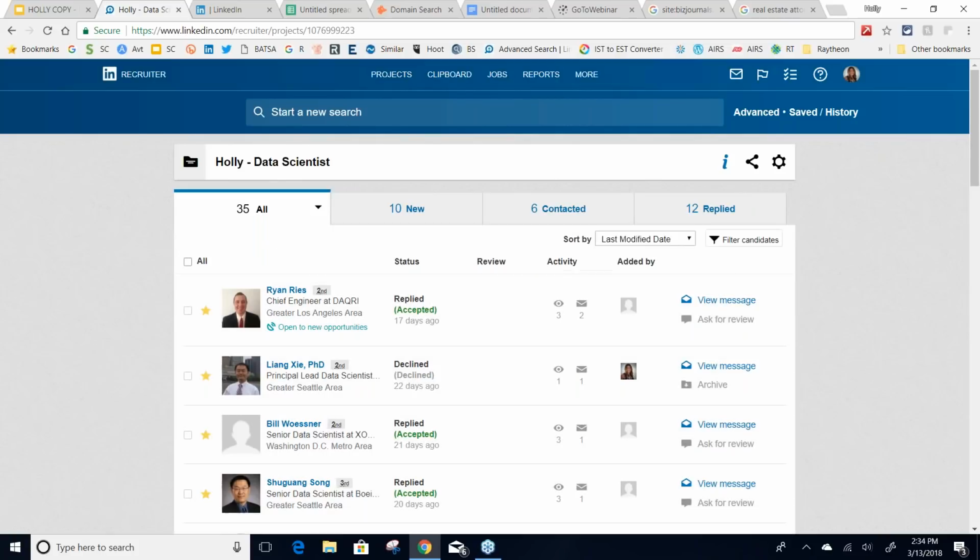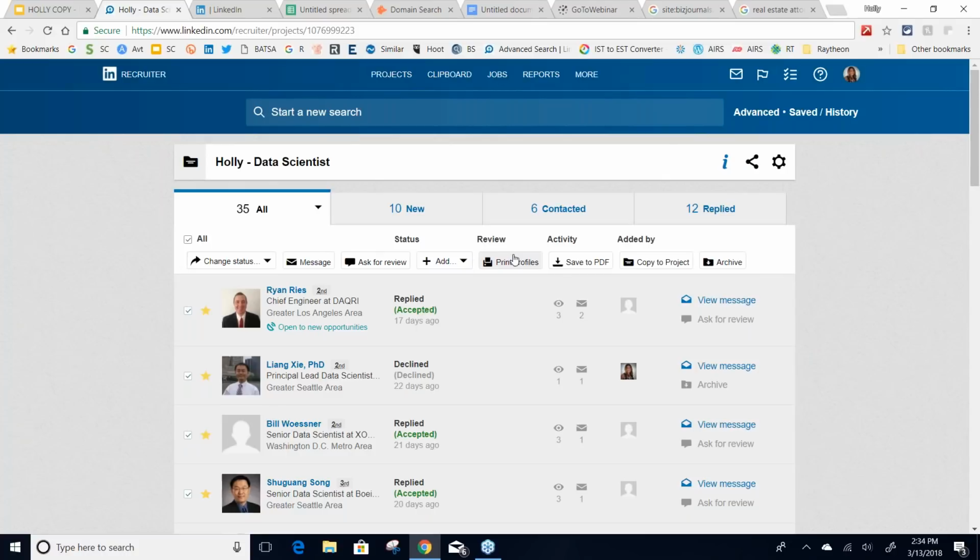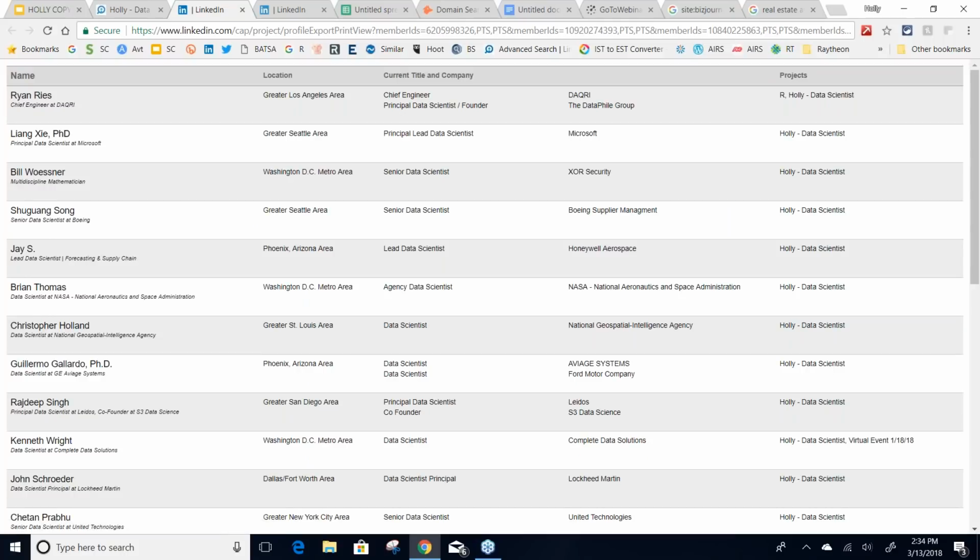So over here, you can actually go select all. And when you click print profiles, there's a separate page that comes up, which you are allowed to scrape. It removes all of the HTML. There's no photos, none of that stuff that would make it difficult to copy and paste into a spreadsheet. If you went and highlighted this and put it in a spreadsheet, it'd still be ugly, and you'd have a lot of the same data in cells, and that would be a pain.